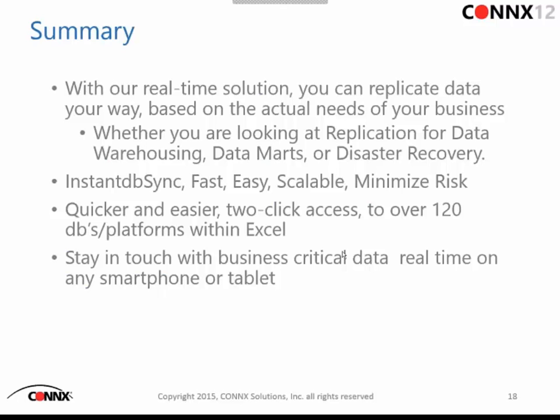So in summary, we got a chance to see our real-time solution to replicate data real-time from your source systems to whatever you may be looking for in a target system, a data warehouse, another application, a data mart, or maybe for disaster recovery. So our InstantdbSync real-time solution is fast, easy, scalable, and minimizes the risk of doing custom code or other ways of doing replication.